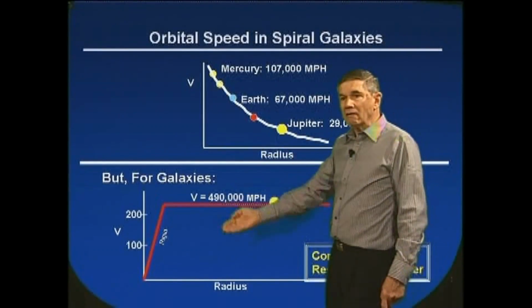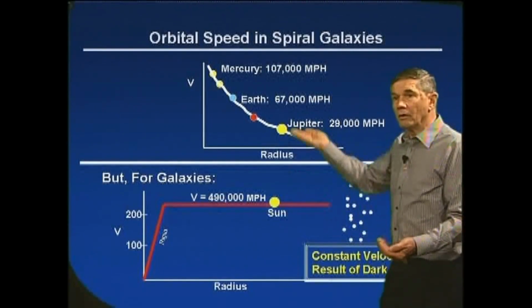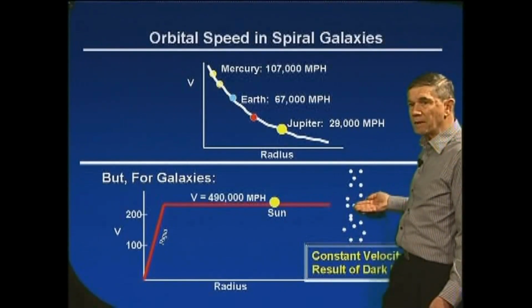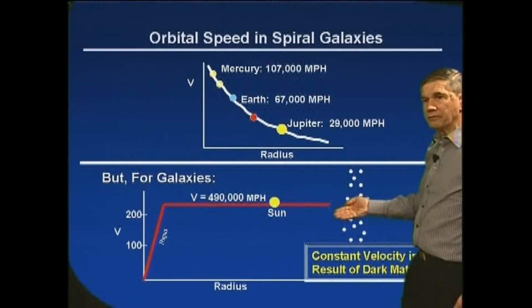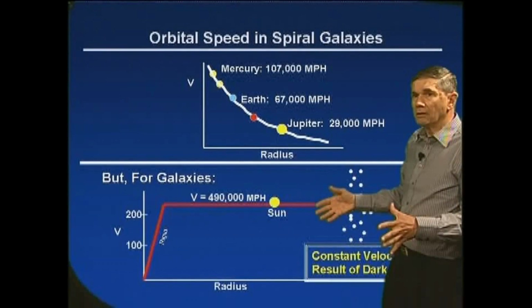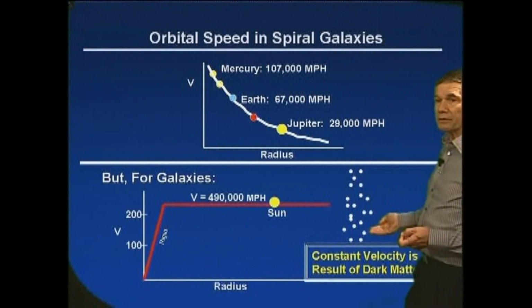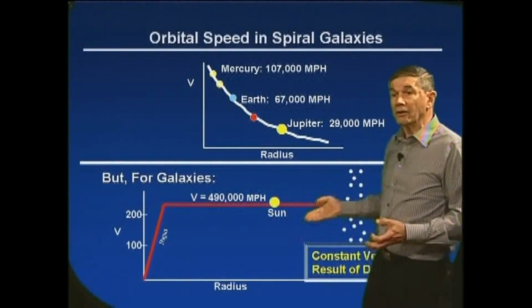But when they looked at galaxies, this is what they found. It's completely different than this curve here. It seems to be a rigid portion here, and then essentially a constant speed all the way out. And at the speed at which these stars are going out here at the edge, they should fly off into space, but they don't. So something is happening to make this curve look this way. And that unusual ingredient is called dark matter. And it seems to form a halo around the entire galaxy.